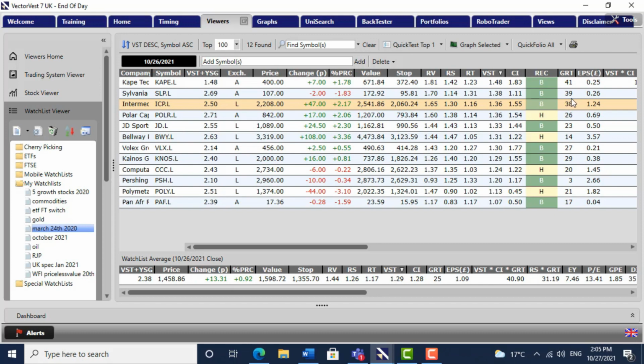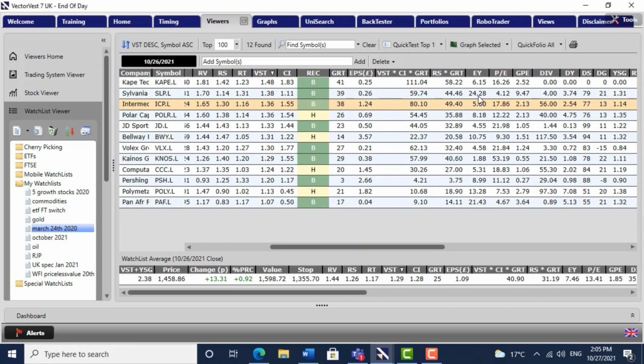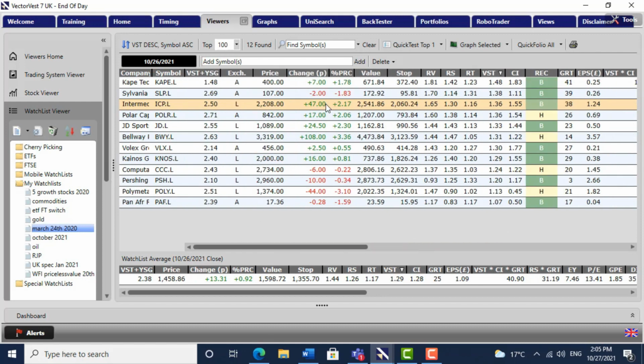As you can see, we anticipate that percentage annualized earnings are going to grow at 38% next year. And if we go across to the dividend column, earnings yield is 5.6 and the dividend yield is 2.54, so that dividend is covered 2x by earnings. Dividend safety at 77 out of 100, which is good to excellent, and dividend growth at 13%. So that company would seem to be doing all the right things. It's trading at 22. VectorVest believes it's worth 25, but it's this 1.65 RV that really attracts me to the share. If everything stays the same, I shall feature that in my blog on Thursday.